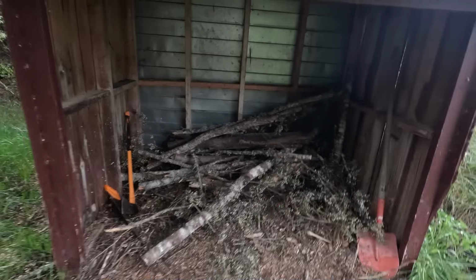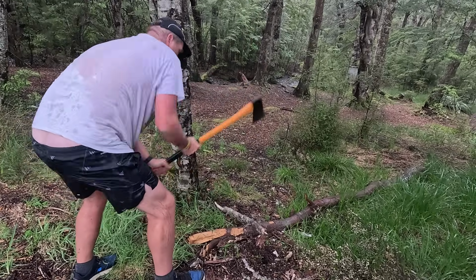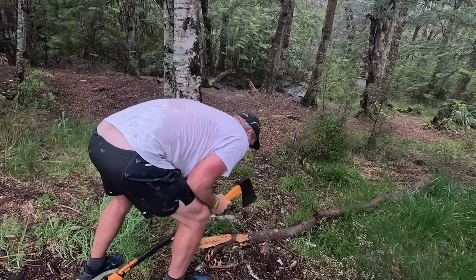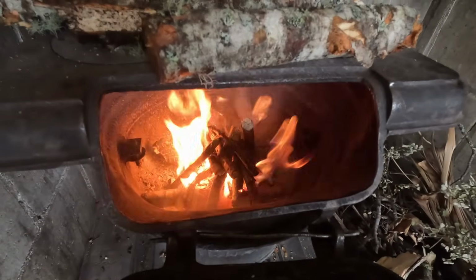I think when we left on the start of this walk it was 20 degrees, so might be about 17 now. There were a few strong branches in the pile that were pretty hard to break up with the axe, but we needed to get a few done. Gosh, it doesn't want to die. There you go. But we got our fire going so we could try and dry out our packs and our walking shoes for tomorrow's walk out.